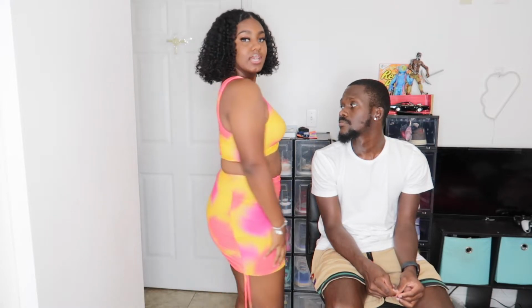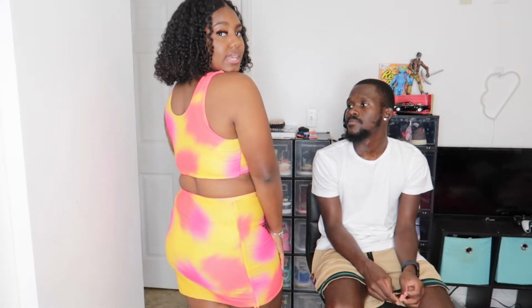Honestly, when I saw this on SHEIN, I thought it was going to be one of my favorites. But I don't know, I feel like it doesn't flatter me as much. Maybe because it's just a skirt. Maybe if I had just the bottoms on, it would look a little different. But this is how it looks, and in the back, this is how it looks as well.